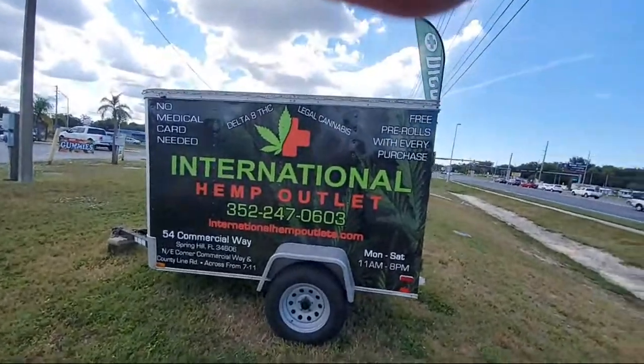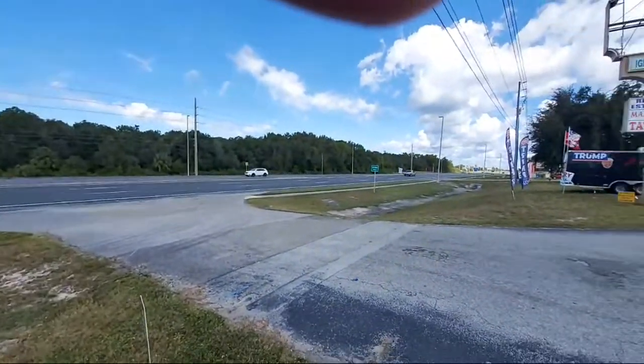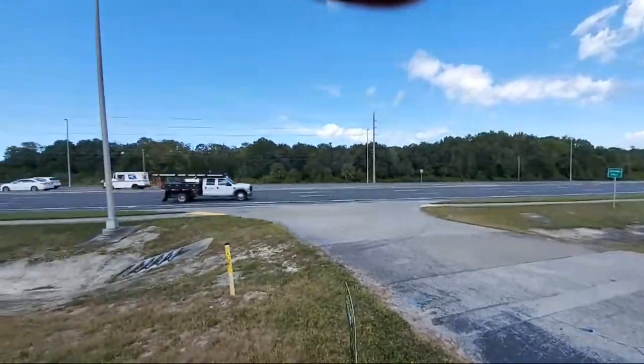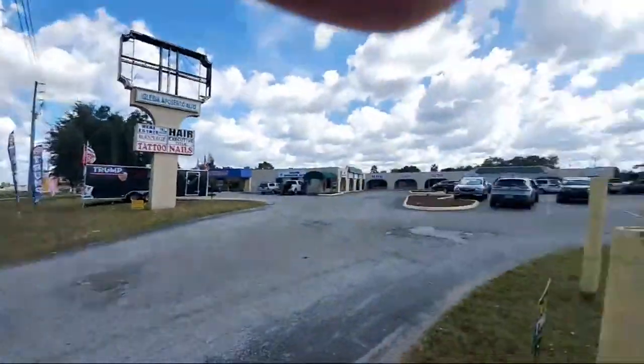Yep, Delta 8, Kratom, and now they got something called THCO that they're pushing a lot around here. You go down towards St. Pete, where the Scientologists, not St. Pete, but Clearwater, where the Scientologists are, and like every other block, there's one of these stores, this type of store here.